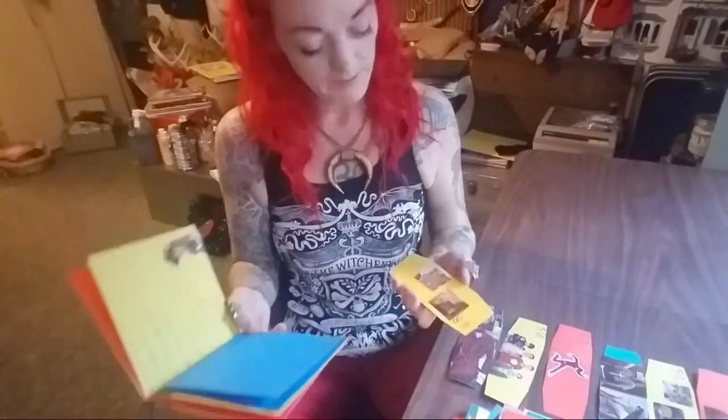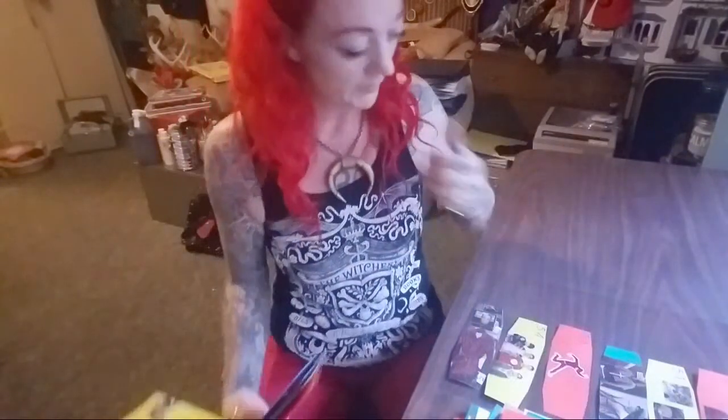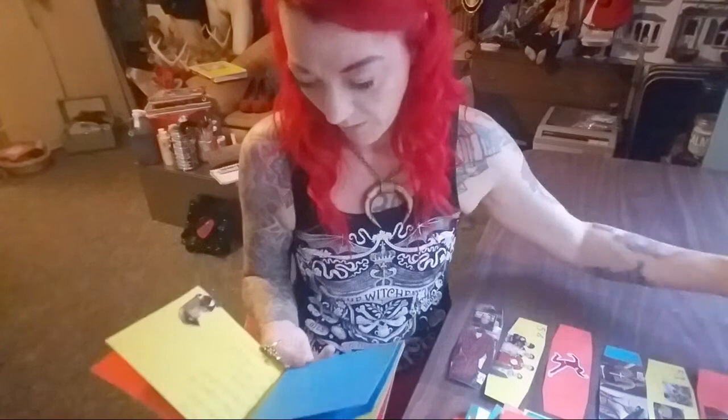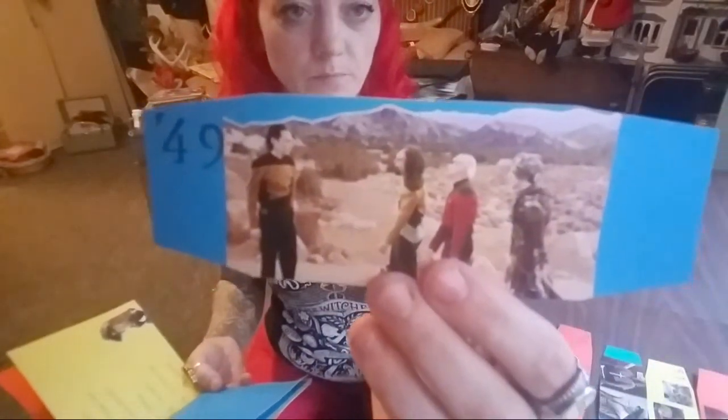Card 48 is Occupational Hazards. We have Penny here making that movie, Serial Apist. And that would definitely not be the funnest thing to do. Alright. Number 49 is Theatrics. This is when they got dressed up and they were on their way to Comic-Con and wanted to take pictures out in the desert. Very good stuff.